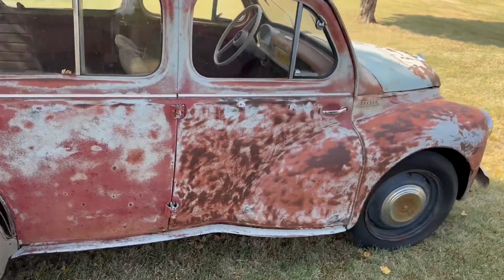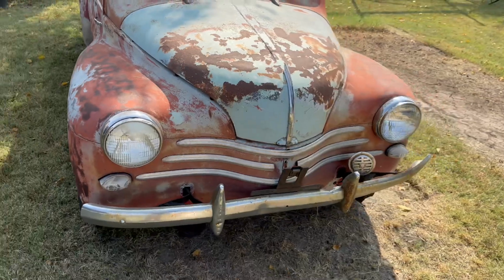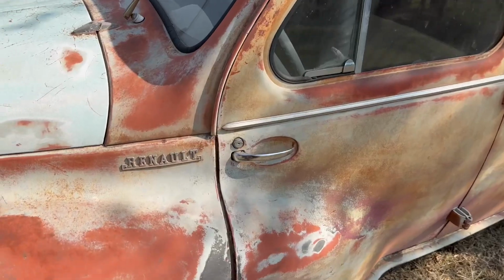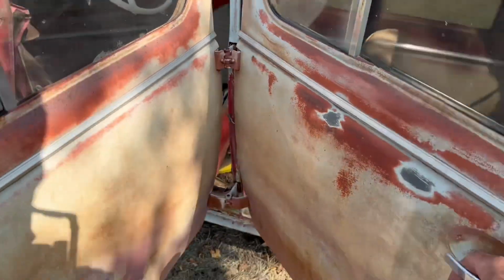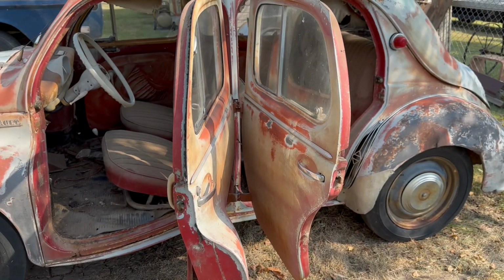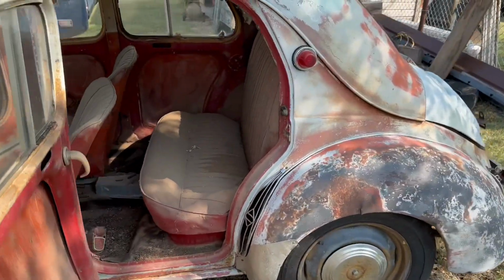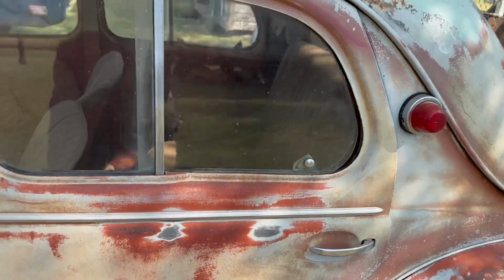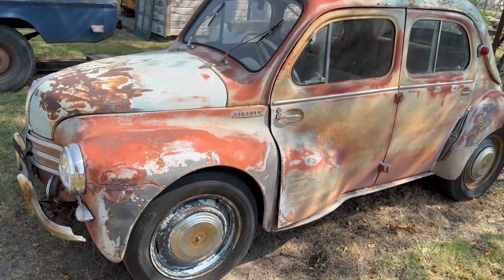But the thing about it, it is pretty much all here, which is super critical on a car like this little Renault. One thing that's really funky about this thing are the doors on this as well. The front opens like the suicide, and the rear opens the opposite. They both hinge right at the middle. So, a super funky little car, a neat little car, something kind of different, something you're probably not going to see at the next cruise in.